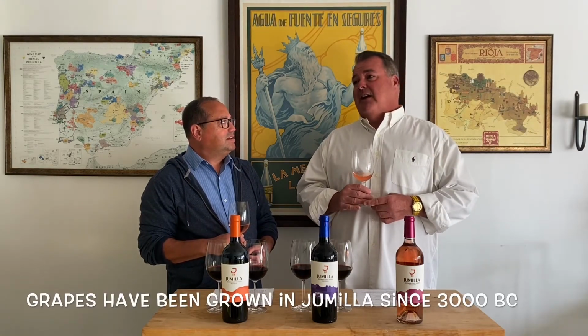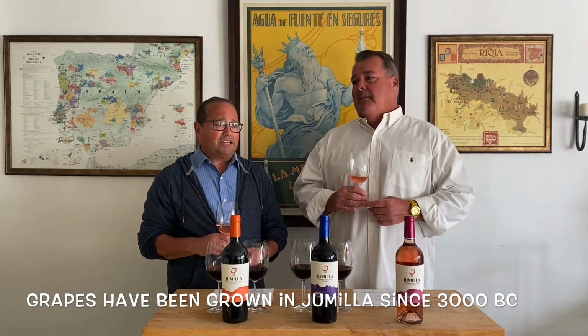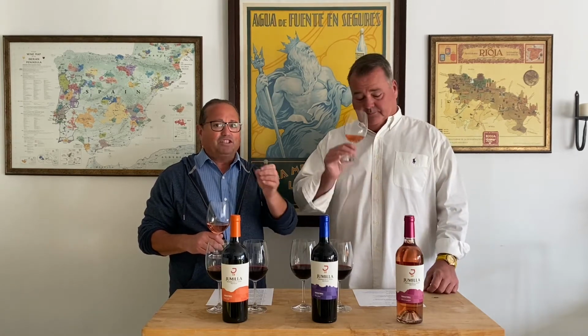You know what's really cool about this region, Jumilla? They've been growing grapes there for about 5,000 years. So about 3000 BC, and in fact, there's a lot of archaeological evidence that proves this. There are some really cool gold hoop earrings that have little grapes on the bottom, and there are fossilized grape seeds that were found from 3000 BC. And the DOP, which makes it an official wine region, was founded in 1966. So they've been officially making classified wine for over 50 years there.